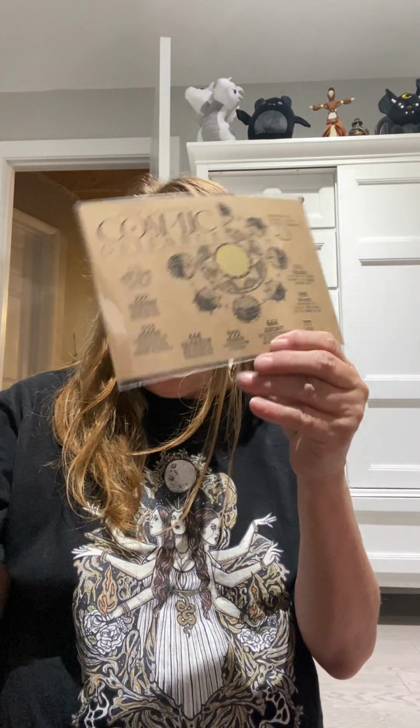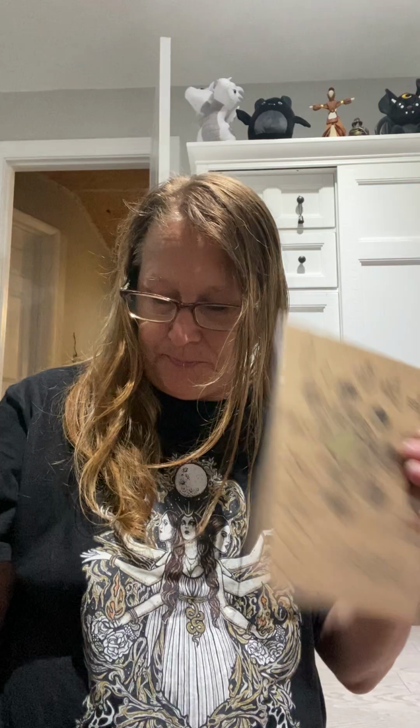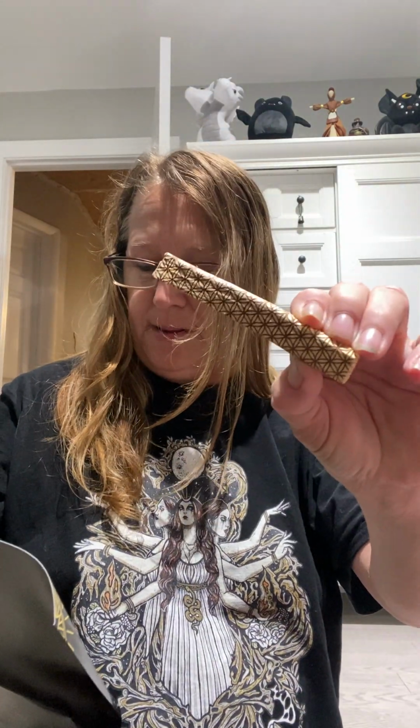Now, this is the scratch off card by Cosmic Butcher. Cosmic Guidance is $3. The hand sticker. Oh, and this. This is $4.50. The Palo Santo stick.